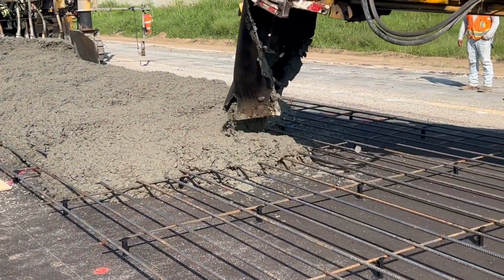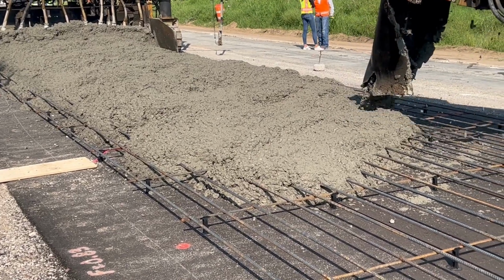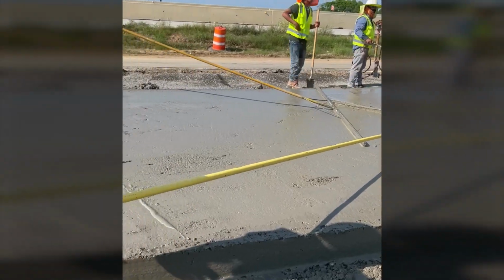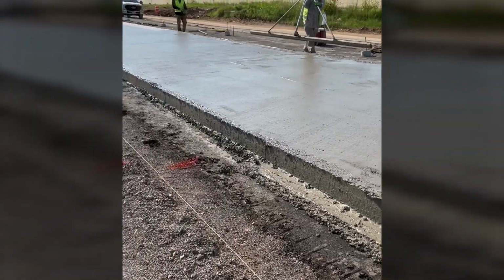Once we proved the concept in the lab and we went out to the field, we worked very closely with TxDOT to identify a site, and that is I-10, but it was the eastbound frontage road in Sealy, Texas, that amounted to about a half a mile of continuously reinforced concrete pavement. And since that pavement was constructed, we've gone back 4 different times to evaluate performance.